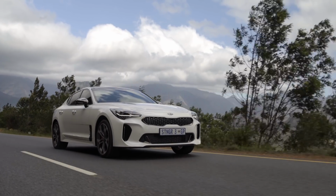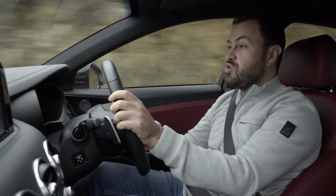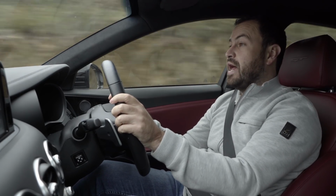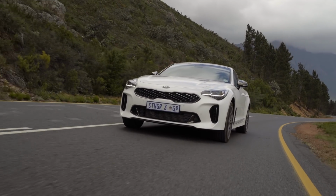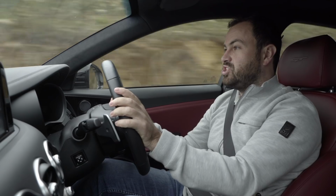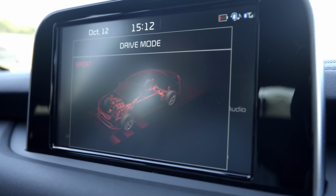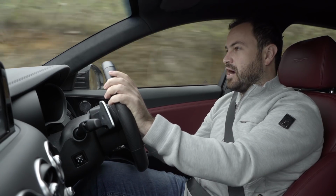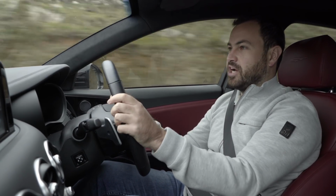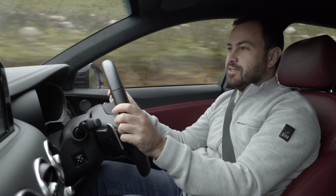This car is so far from a Picanto. The V6 up front produces over 270 kilowatts and 500 newton meters of torque. It will do 0 to 100 in under 5 seconds, and the chassis was honed on the Nürburgring. But unfortunately, they'll never be able to bring out an edition named after that racetrack, because then this would be the Nürburgring Stinger edition.